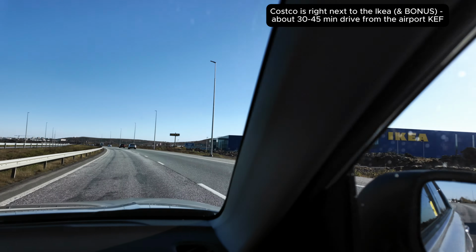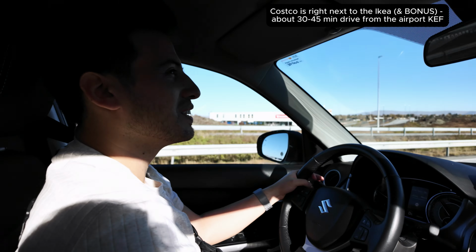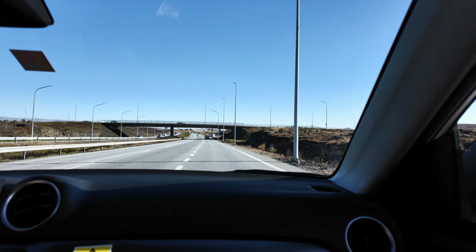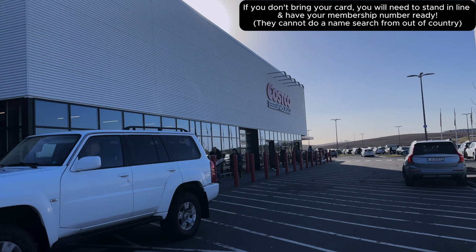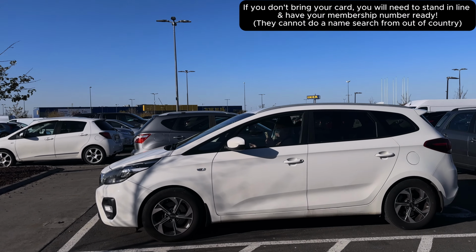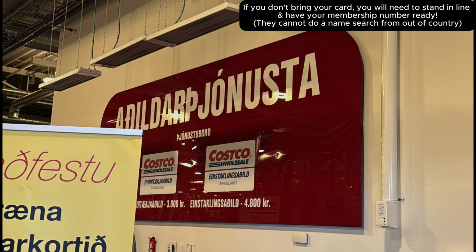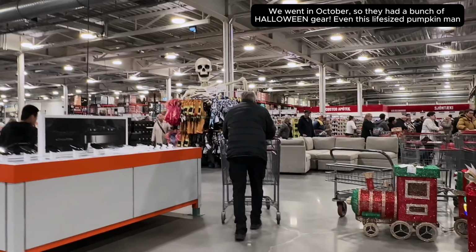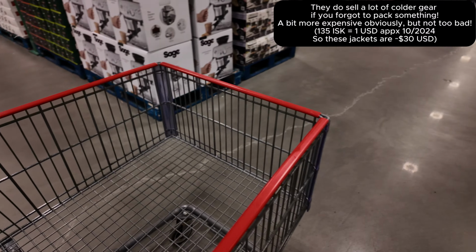So our first stop, out of curiosity, was the Costco in Iceland. It's about 30 miles or 46 kilometers, and it takes about 30 to 45 minutes by car. Your membership from the US, or if you have another Costco where you live, is applicable to the Iceland Costco. We had the idea to stop by, get some snacks for the road, maybe some drinks, and just see what the Costco looked like in Iceland.